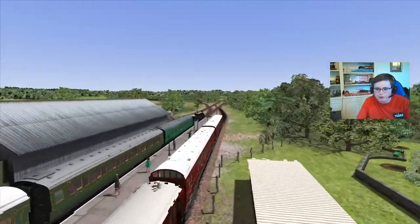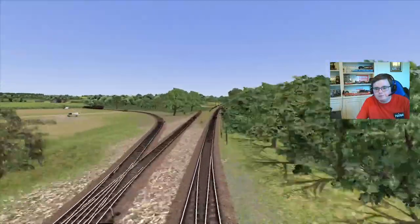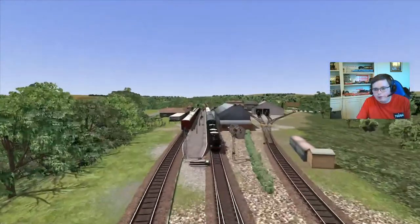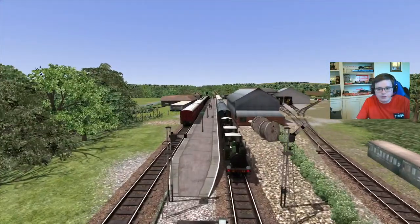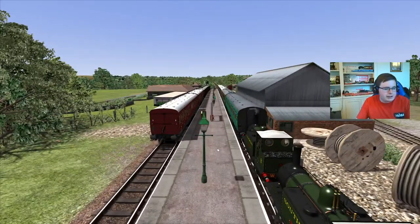Listen, we're on the Isle of Wight. So, if I just set the roads. Now, you will notice I have changed some of the point work on the route. This is due to a couple of issues I had earlier. So this is now sorted.